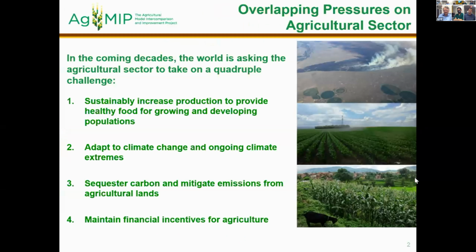So before we get into this, I just wanted to take a big step back, because I'm not sure we've said this in quite this direct of a way this week, which is that what you're seeing, I think, across the last several days is this overlapping set of pressures on the agricultural sector. The world's asking the ag sector to take on at least 4 challenges, each of which are substantial in their own right. The first being to sustainably increase production to provide healthy food for growing and developing populations. The second, to adapt to climate change and ongoing climate extremes. Third is to sequester carbon and mitigate emissions from agricultural lands. And then finally, nothing here makes sense unless we can maintain the financial incentives for agriculture.